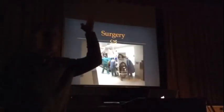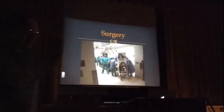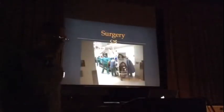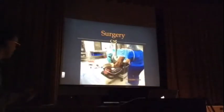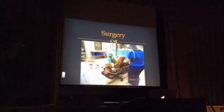Most of our dental surgeries are done standing. This is a case here where this had to go under general anesthesia, as you'll see. But most of ours are done standing, but we do cases under general anesthesia. This is one case.